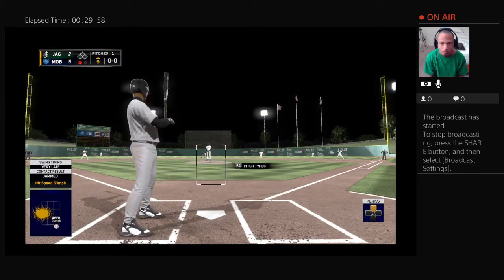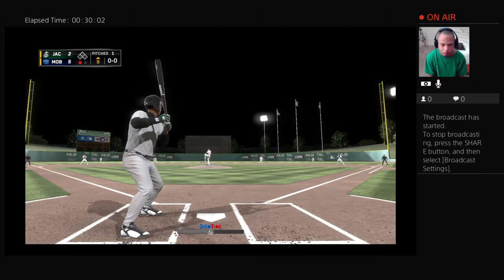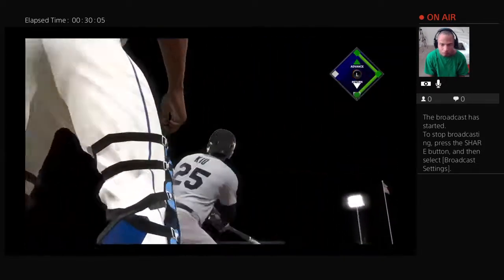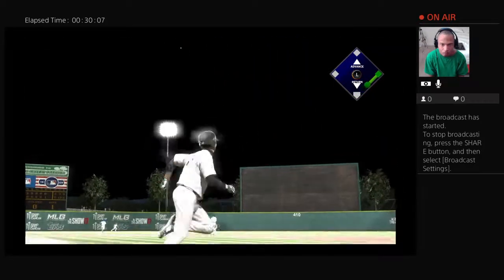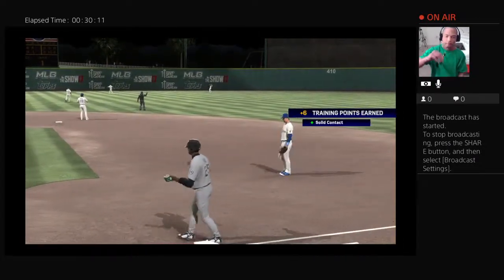Coming to the plate now, Cam Chamberlain. He's 2 for 3 thus far. Chamberlain. High in the air out to center field. Seaver over to his right. And that's the second out of the inning.